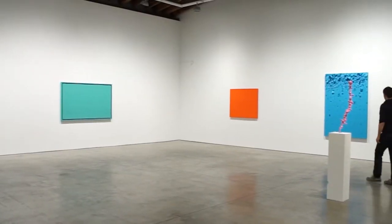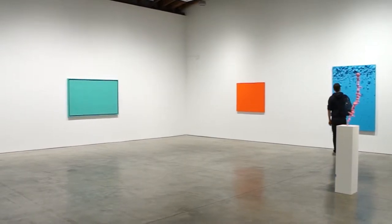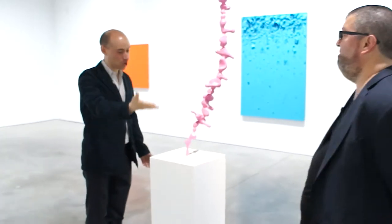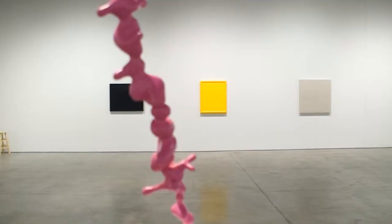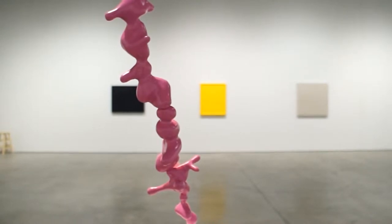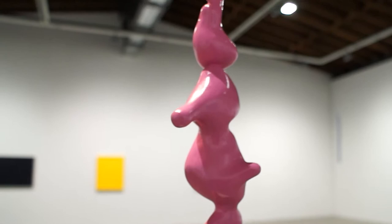One of the great things that Tom Friedman gets you to do, though, is to look at things that you think you know once, twice, three times, over and over again. The more obvious the material, the more obvious the object, the more you need to be paying attention to it. So this thing is entirely carved from? Styrofoam. I think of it as like a paint blob floating in space, a zero gravity paint blob. We don't know whether it's going up or down, so zero gravity really does come into it.